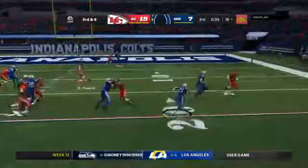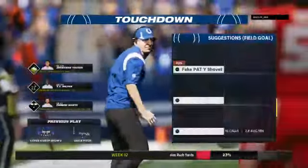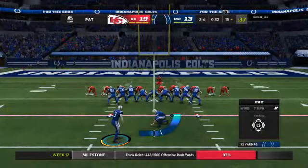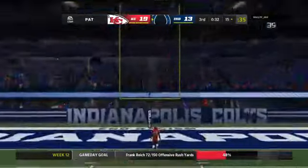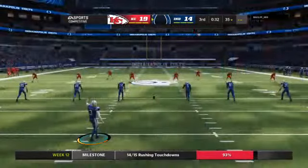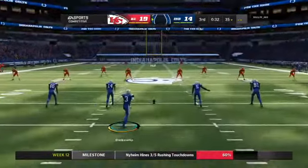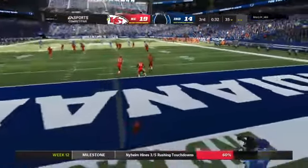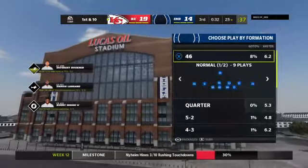Here's Hines on the toss play. And he'll get into the end zone. Touchdown, Indianapolis. Nyheim Hines, his 3rd touchdown now on the year. And the Colts are able to cut into this deficit here in the final minute of the 3rd. Extra point by Blankenship is up and good. And this is back to a 5-point game. So after the touchdown, here's Blankenship kicking off. And this will be a touchback as that sails over the end line.